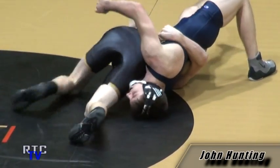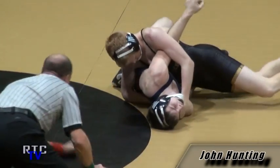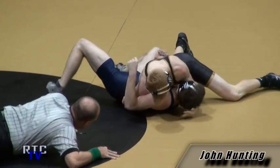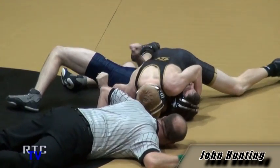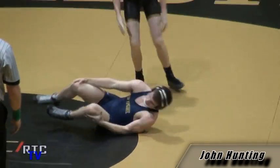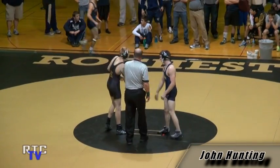He's looking pretty good. He steps back over here. He's in really good position. 30 seconds to go. Long time to fight off your back. And he gets the fall. 1:40 in the first period. Rochester extends its team lead 18-9.